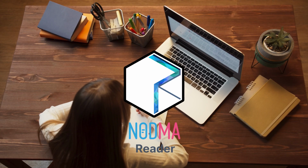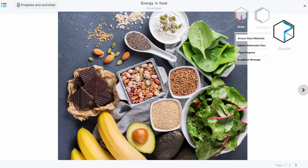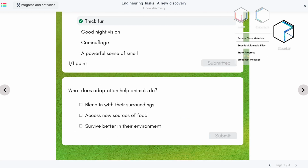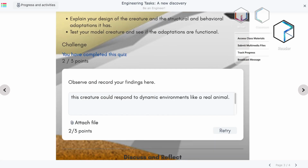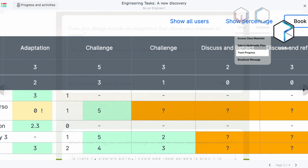The Nodma Reader allows learners to access and study course material, offering significant flexibility and convenience. In addition, students can also upload their own multimedia content during quizzes and assessments. Beyond that, Nodma Reader also tracks each student's progress, offering valuable insights into their understanding.